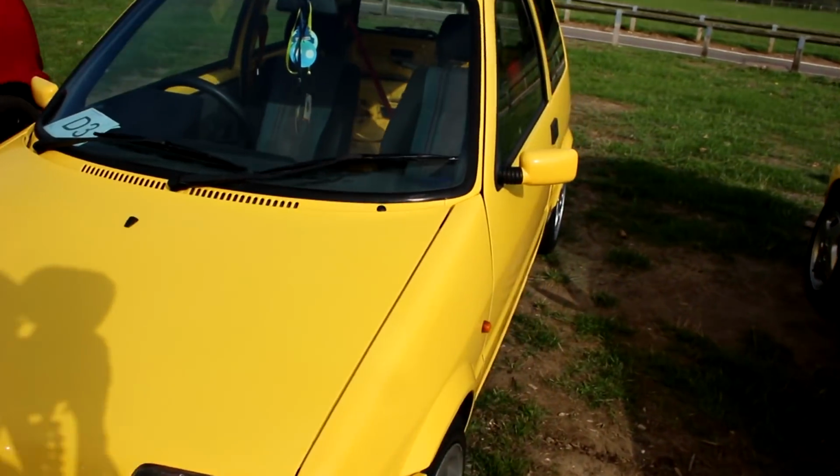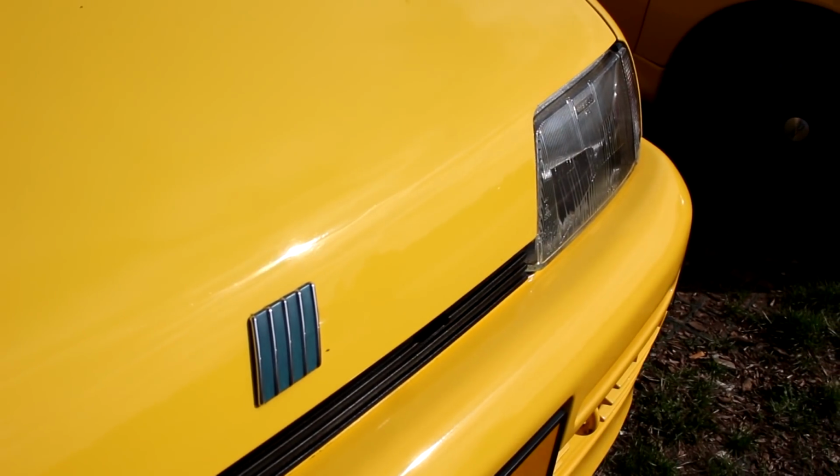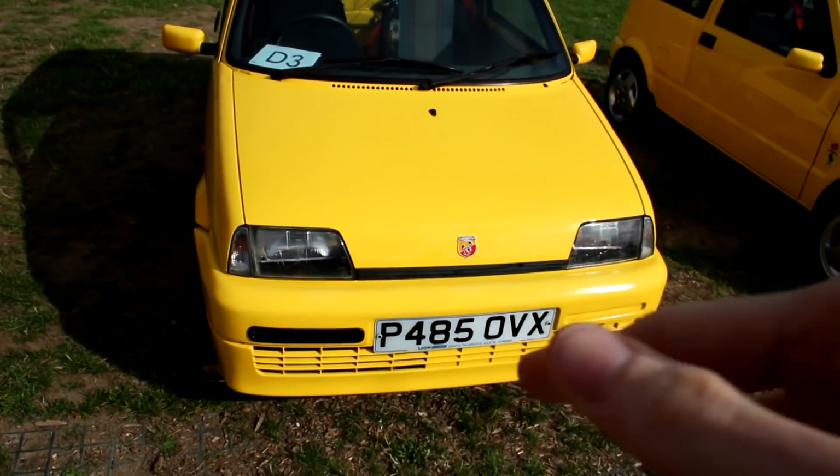Got a Cinq, which is absolutely awesome. It's all stripped out in the back because race car. It's just tidy, it's just nice, which is hard to find because Cinqs rust even worse than the Seicentos do, so to find a good one these days, very, very rare. So keep these nice, people.